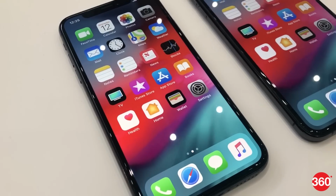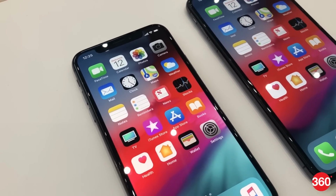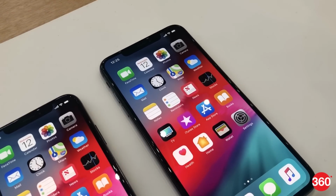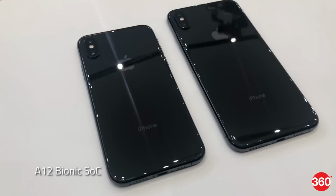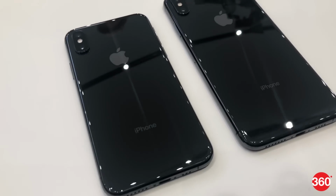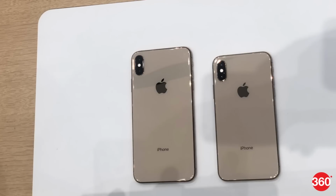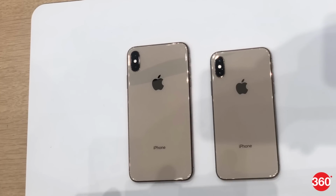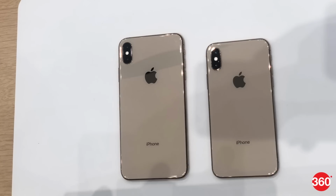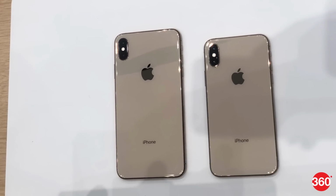So despite having one of the biggest mass-market smartphone displays, the iPhone XS Max fits into the same footprint as the iPhone 8 Plus. Both the variants are powered by Apple's latest A12 Bionic SoC, which is touted to be one of the first with a 7nm processor. This gives the iPhone XS and iPhone XS Max 30 minutes and 1 hour 30 minutes more battery life respectively compared to the iPhone X, according to Apple.